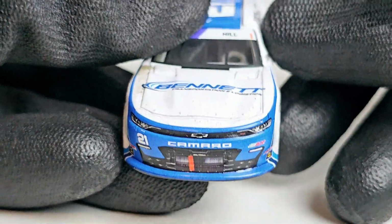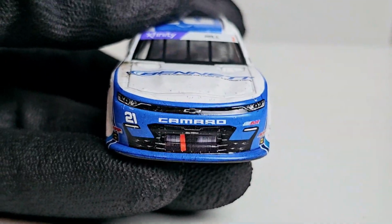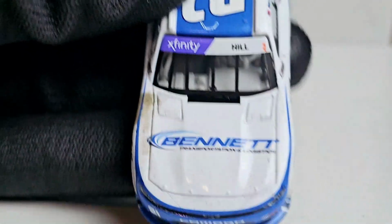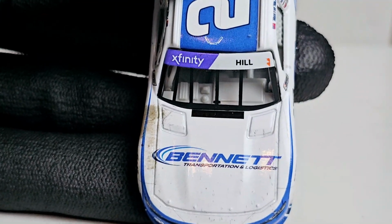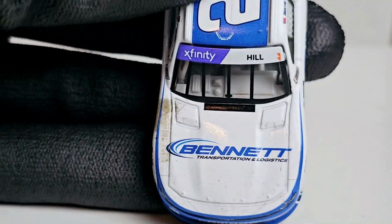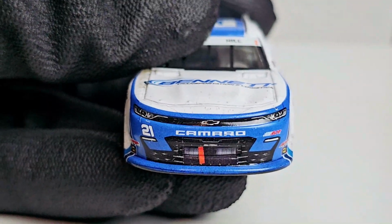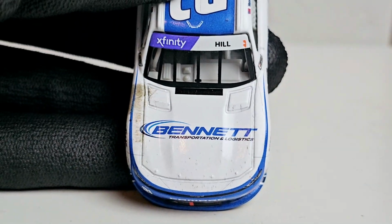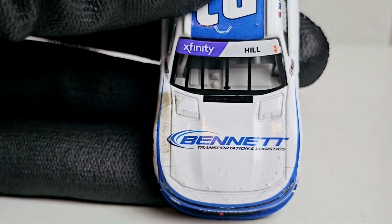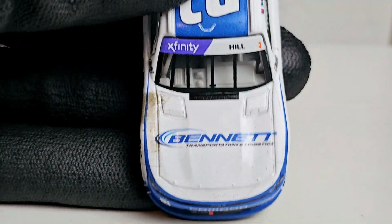We got the diecast right here in the palm of my hands, and of course we are expecting some really, and I mean outstanding, quality in terms of Lionel. You guys have no idea how much work they put into making these race version diecast and race-winning cars. But this is Austin Hill's second Daytona win. As you know, he's already won the last three in a row, so I think that's pretty cool. So be on the lookout.